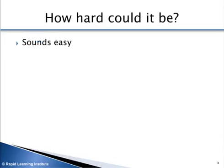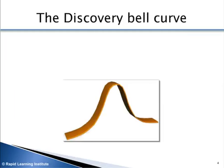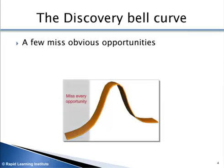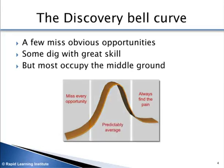Sounds easy enough, but it's difficult because it requires one of the hardest things a human being can be asked to do. Listen. No surprise that among salespeople, discovery skills reflect a standard bell curve. A handful wouldn't spot an opportunity if it were written on a prospect's forehead. A small percentage listen so intently and dig so deeply that they find the needle in the haystack almost every time. But most are average. They haven't mastered the probing and listening skills that allow superstars to achieve breakthrough results.